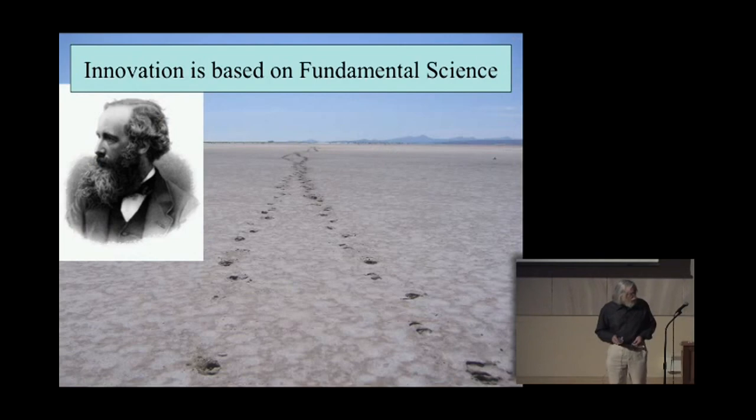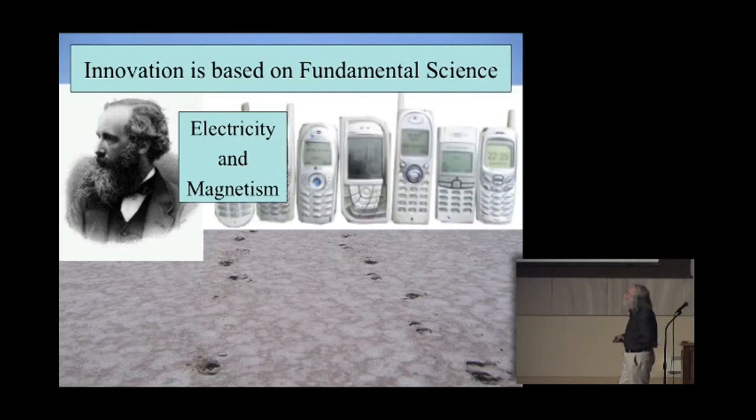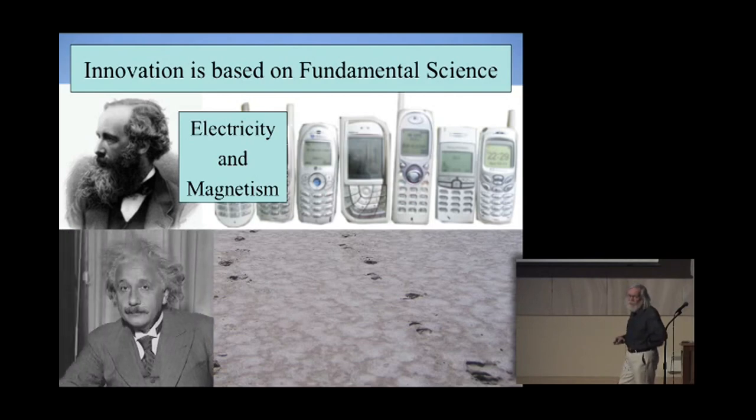Let me mention perhaps finally one or two other examples. On the left here, we have Maxwell. He was the guy who formulated a theory of electricity and magnetism, which, of course, underlies all those mobile telephones that you all have. This guy you recognize, right? So he came up with the theories of special and general relativity. What you may or may not know is that this actually plays an essential role in GPS satellite navigation systems.